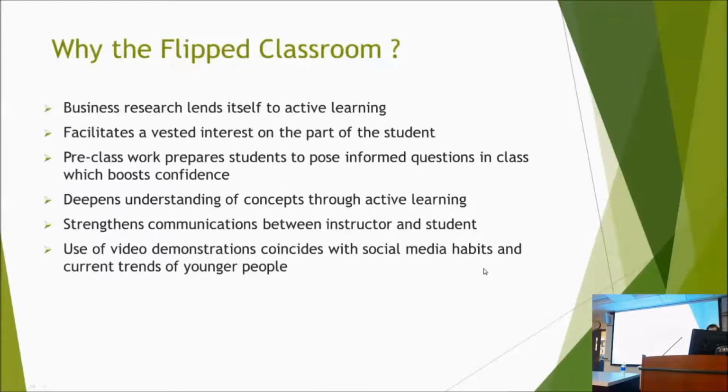So why did we choose the flipped classroom for these business courses? I particularly have some background in business research, and Deborah Sanders, in her business management course, gives a case study project for groups, and active learning is a very good way to get the students to learn the basics of research involving using particular databases, which are library databases.